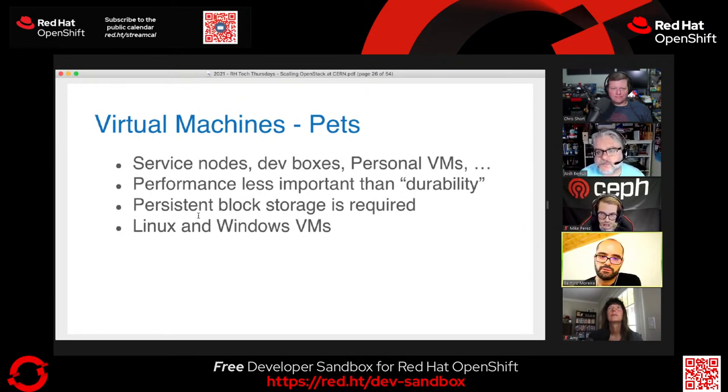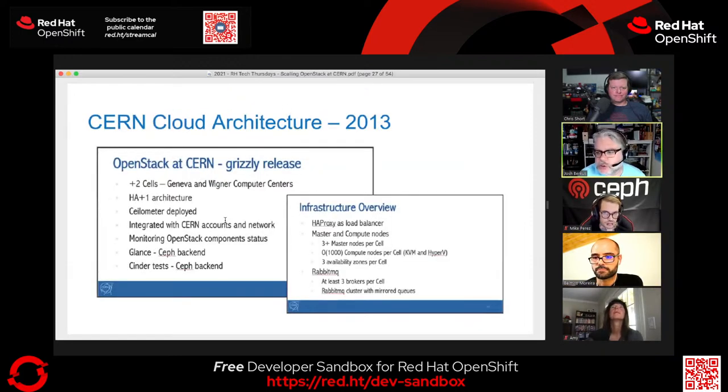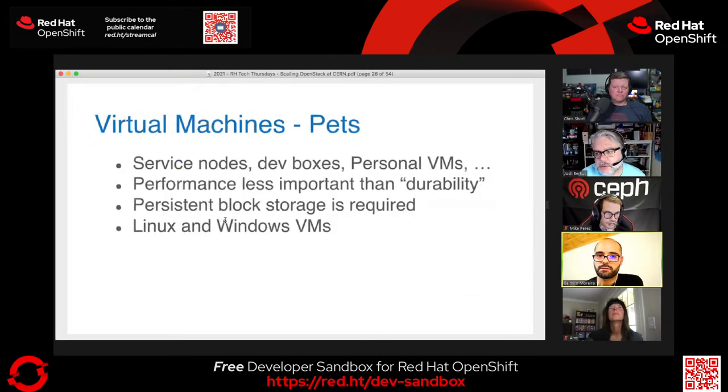It's a mix of operating systems that we have here. We have a lot of Windows VMs as well. So are these mostly like people's personal environments? So these are people's personal environments, but also a lot of services, most of the services of the organization.